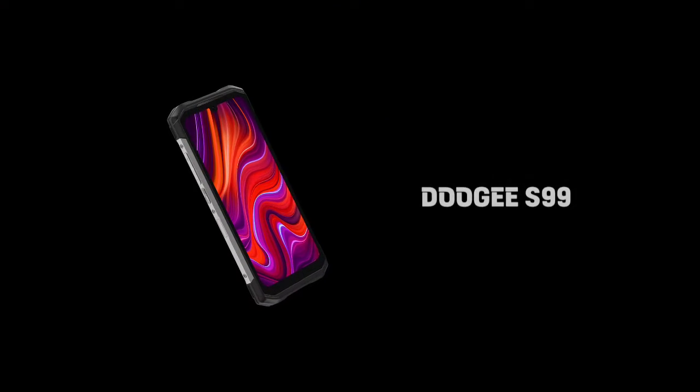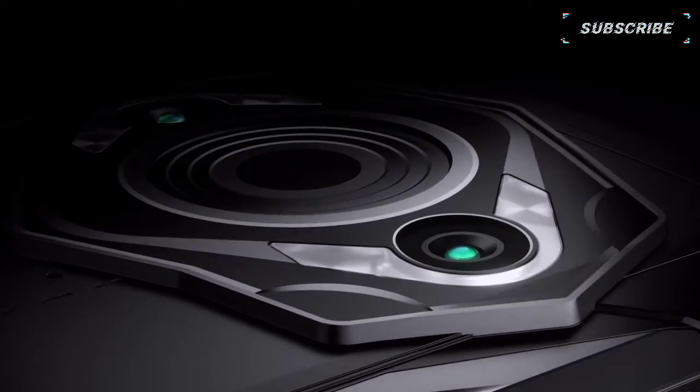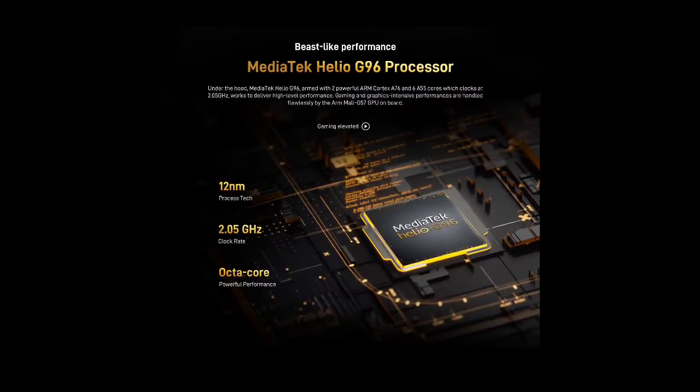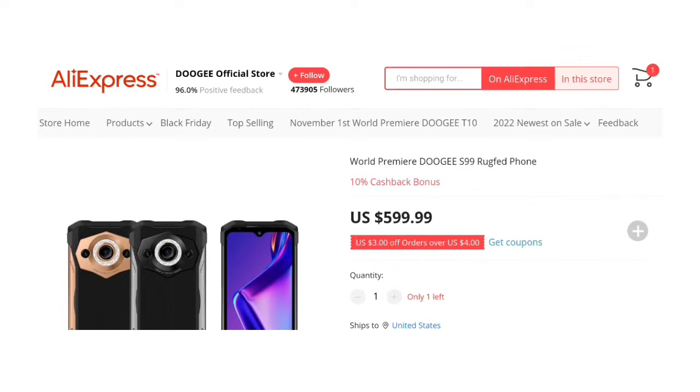So the Doogee S99, which is going to be the successor of the S98 and the S98 Pro, is coming very soon. It's going to feature specs that are far better than the previous S98 series. Some of the specs have been reviewed, and currently the device is on AliExpress for $5.99. I wouldn't recommend that you buy the phone now.